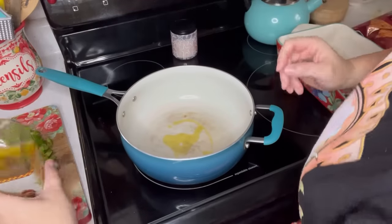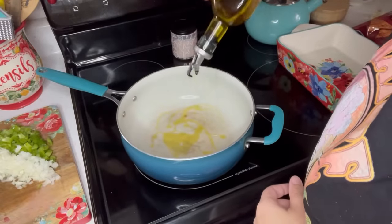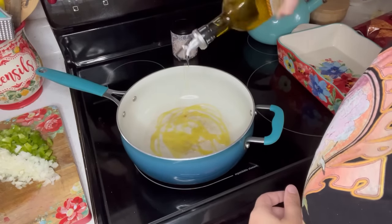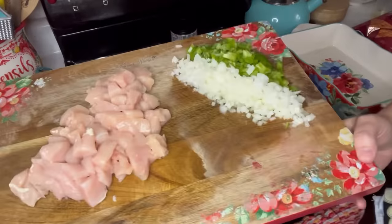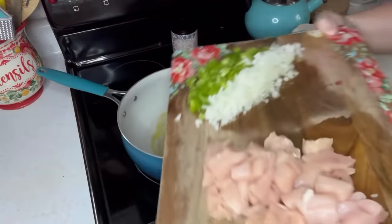Okay, go ahead and preheat your oven to 375, and I'm in this process of putting some olive oil in a skillet. I have already diced up my chicken and my onions and bell pepper, and I'm gonna cook these together.